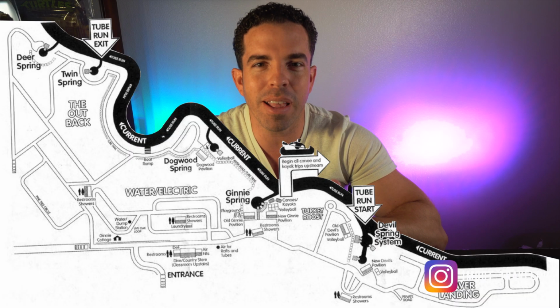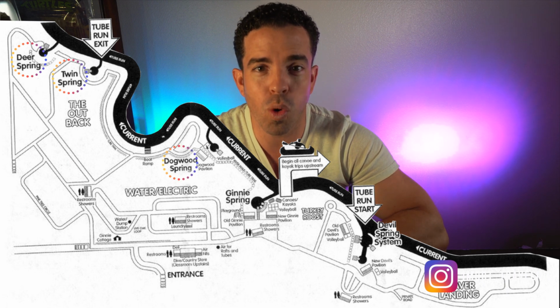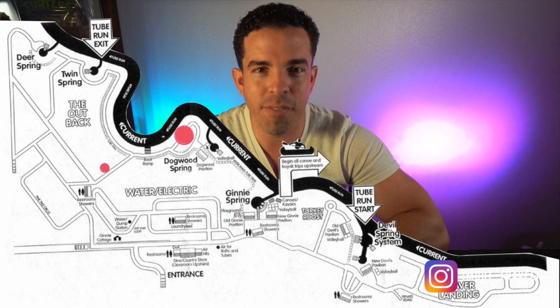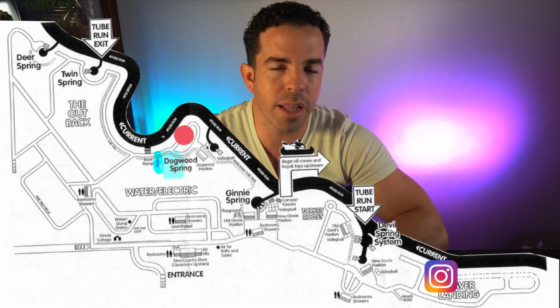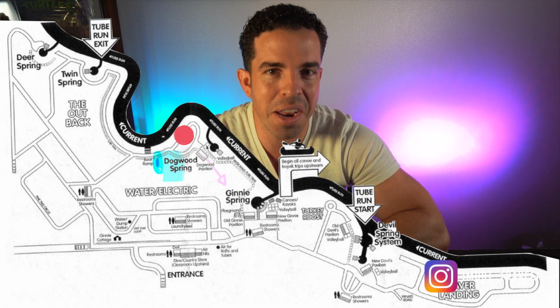There are 5 main spring heads at Ginnie Springs, starting out with Deer Spring, Twin Spring, Dogwood Springs, which is where we camped at, Ginnie Springs, and Devil Springs. Dogwood pretty much put you right in the middle. The facilities for the bathrooms and the showers were pretty good. They were respectable, nothing to brag about, but they were pretty good. And the walk from Dogwood Springs to Ginnie Springs was about a 7-minute walk, so not bad at all.